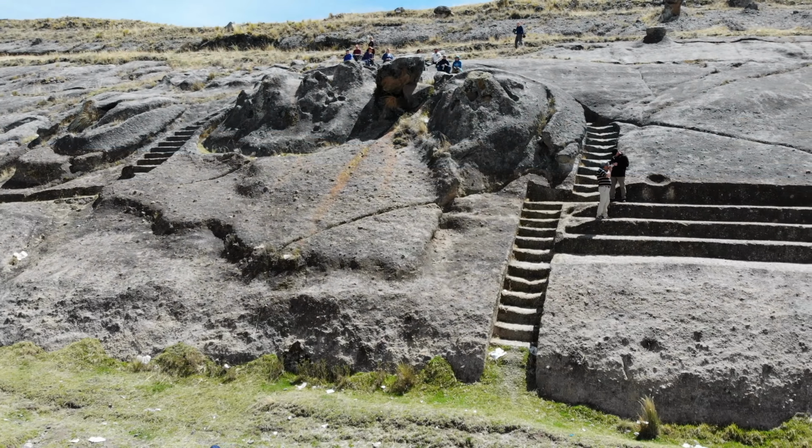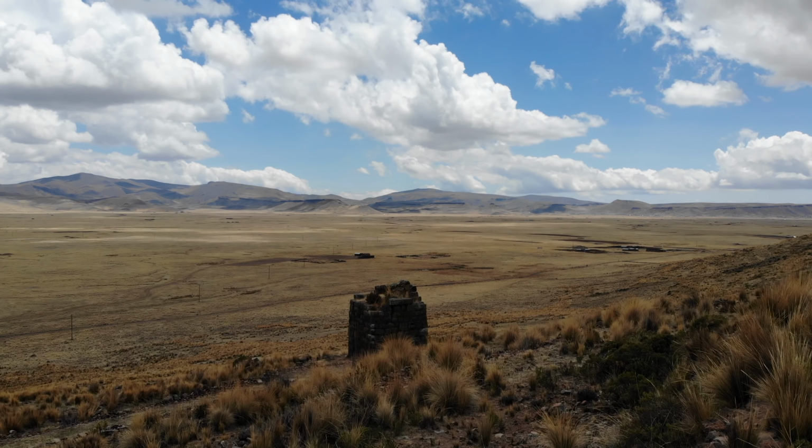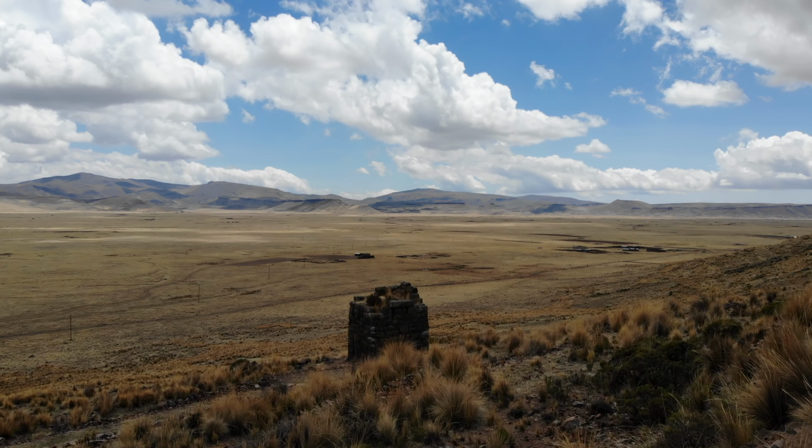And this is our final location. This is called Cutimbo, and it's located about an hour outside of the city of Puno. Very rugged, volcanic landscape. And it's here that we find a series of burial towers called Chullpa. So here the little quadcopter Horus is flying over top of one of the Chullpa.